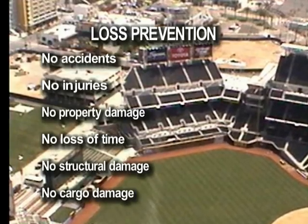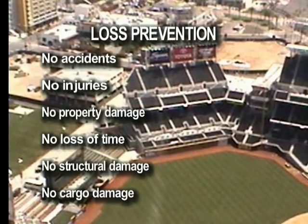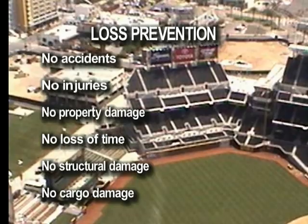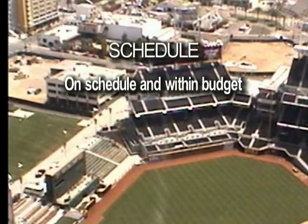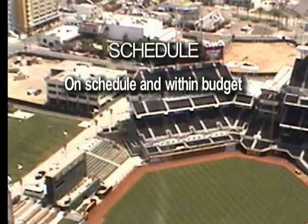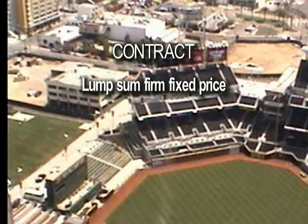Loss prevention: no accidents, no injuries, no property damage, no loss of time, no structural damage, no cargo damage. Schedule: on schedule and within budget. Contract: lump sum, firm fixed price.